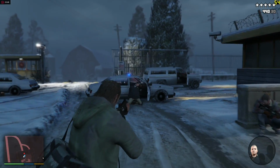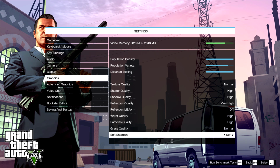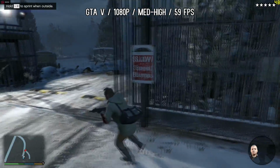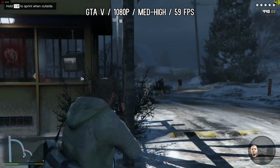GTA 5 played wonderfully at 1080p using medium to high settings. I'll put the settings on screen so you can evaluate them yourselves because I did change a few things here and there. Despite having only 4GB of RAM in the machine, it felt very fluid overall, and I averaged about 60 FPS in the opening story scene.